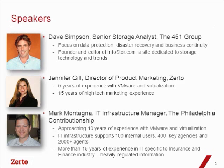So here we have our speakers. As I mentioned, we have Dave Simpson, who's the Senior Storage Analyst at the 451 Group, who focuses on data protection, disaster recovery, and business continuity. And then myself, Jennifer Gill, I'm the Director of Product Marketing here at Zerto, and I have 15 years of experience in high-tech marketing and quite a bit with VMware and virtualization. And then Mark Montagna, who's the IT Infrastructure Manager at the Philadelphia Contributionship. He has almost 10 years of experience with VMware and virtualization, more than 15 years of experience in IT specific to heavily regulated industries like insurance and finance. The infrastructure that he supports serves 100 internal users, 400 key agencies, and more than 2,000 agents.